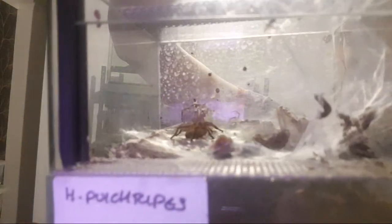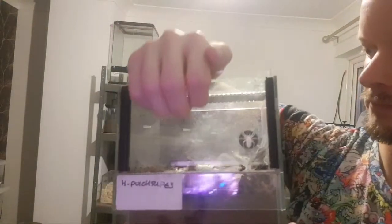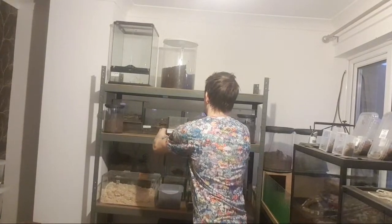There's a gorgeous juvenile. Let's try and take it up without it running off. Harpactira porcupes. I really like this spider. I love the webs that it's done. There you go, he's just going to start going into his burrow. Really attractive spider. I think as adults they are just some of the best looking baboon tarantulas.